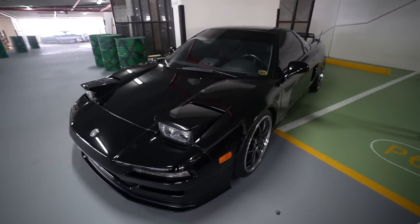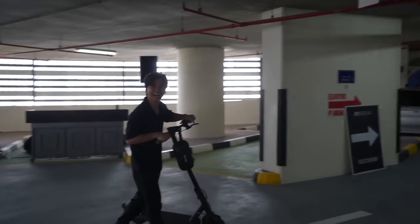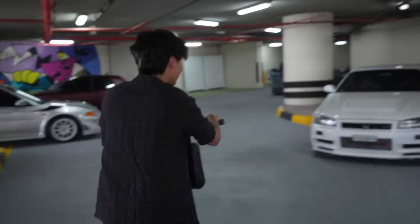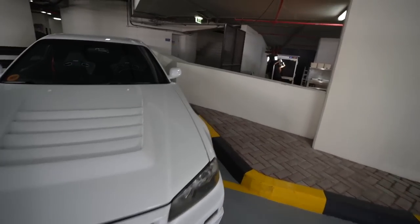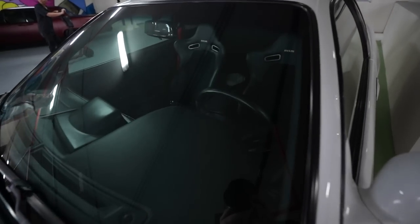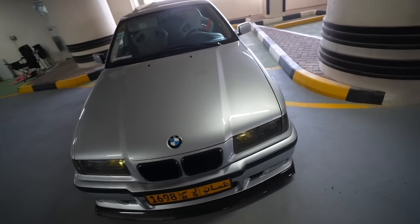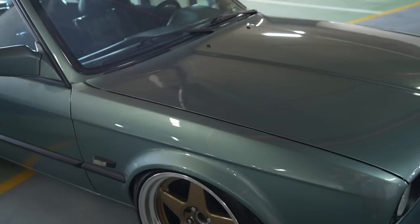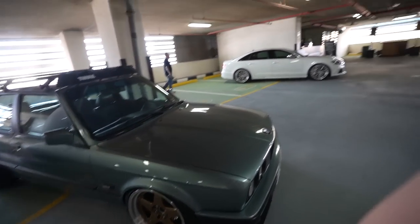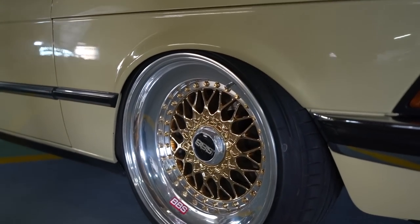So good. What are you doing? What are you doing? Guys, good morning. More R34s, and of course, Dubai reg. So this thing is left-hand drive. Evo, dude, they got everything here. And of course, the E30 we love so much. This color is so good. Beautiful. I want it. The gold BBS. So good.